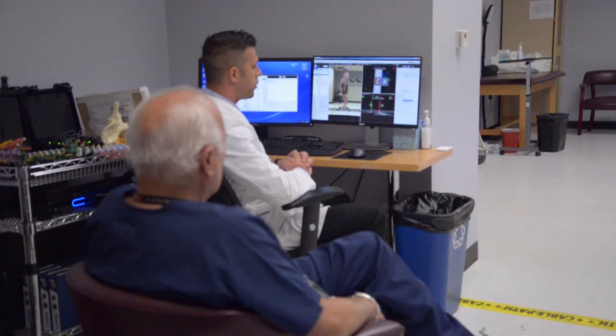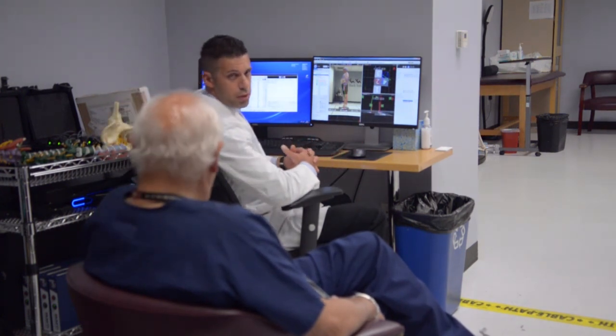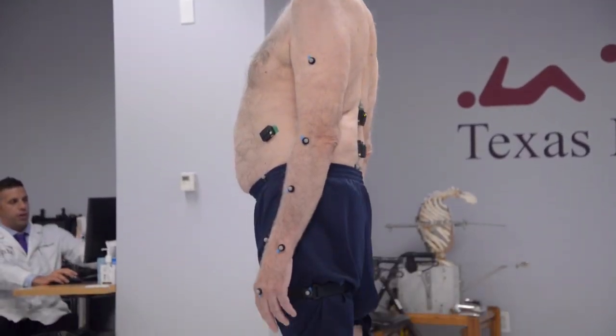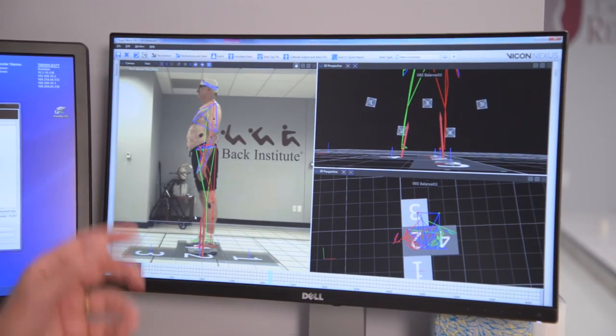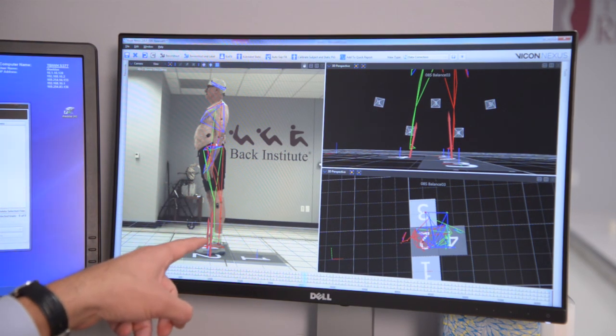So the question really is, are you balanced? If you have an abnormality or a complaint, an orthopedic complaint, has it affected your balance? And does surgery, and what surgery, improve balance? Texas Back Institute, now with the Gait Lab, is doing it.